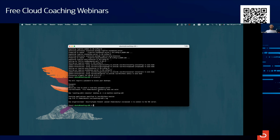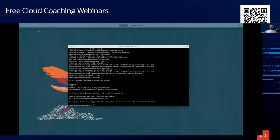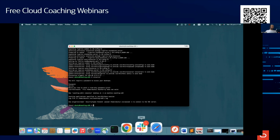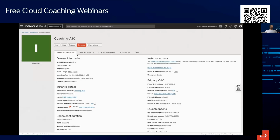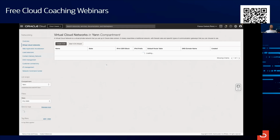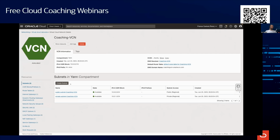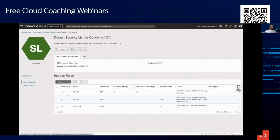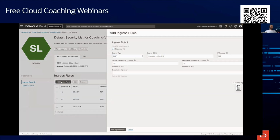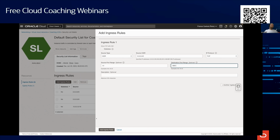Okay. And one more thing I need to do. Oh yeah, I forgot to open a port in my virtual cloud network, because by default everything is closed. So if I want to open a VNC session, I need to add an ingress rule in my security lists. And the port number is 5901.